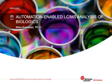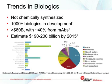Today I'll be talking about some work we've done in close collaboration with our partners at SCIEX to create an automation-enabled LCMS analysis of biologics. Biologics is a very vague term, but it typically seems to refer to things that are not chemically synthesized. For folks in the LCMS space, typically we think in terms of small molecules. Biologics tend to be significantly more complex and larger molecules, and typically they're referring to recombinant proteins.